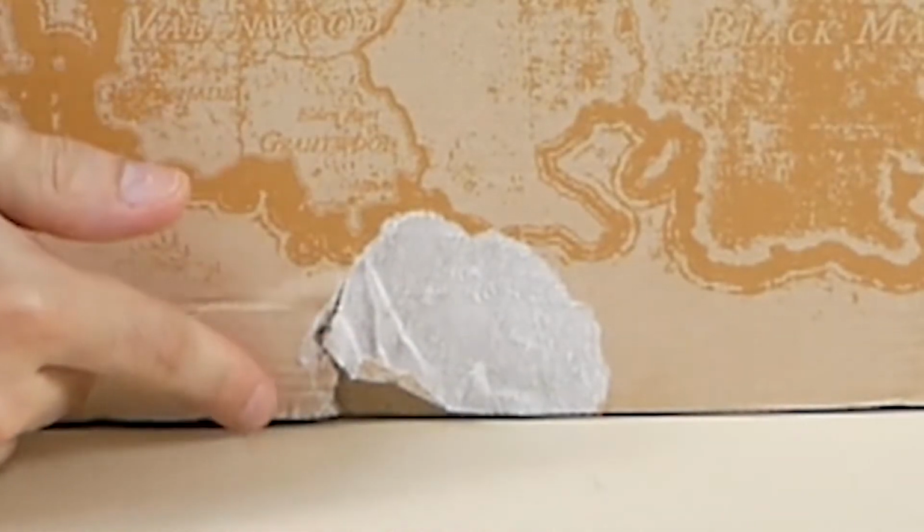I actually opened it already. You can probably tell because there's a huge rip because I don't know how to open things properly. So I already opened it and I was so excited with the stuff that was in there I wanted to actually sit down and make a video about it.